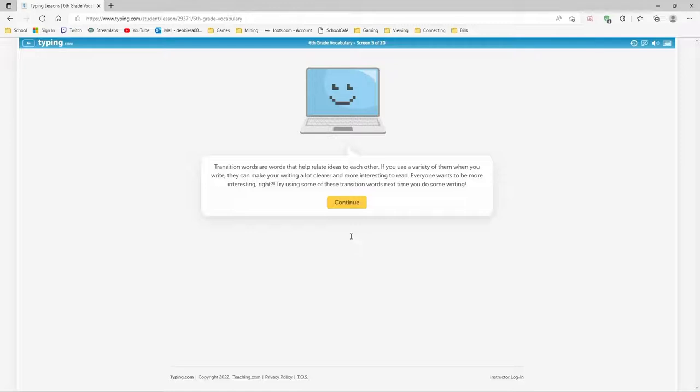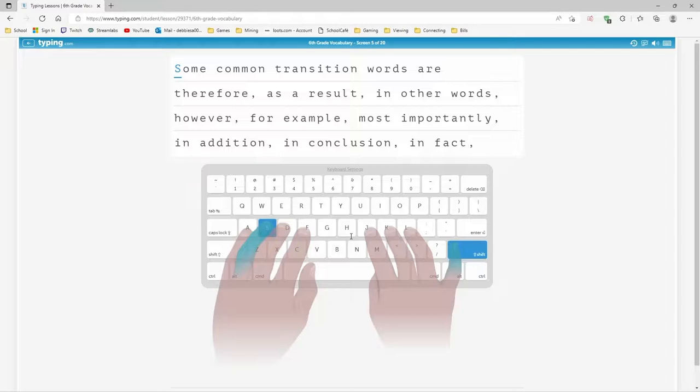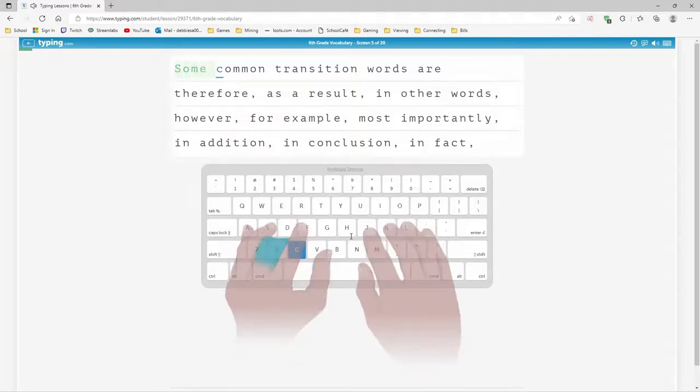Transition words are words that help relate ideas to each other. If you use a variety of them when you write, they can make your writing a lot clearer and more interesting to read. Everyone wants to be more interesting, right? Try using some of these transition words next time you do some writing. Absolutely.